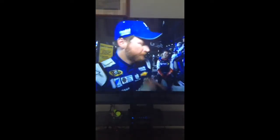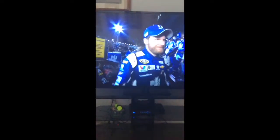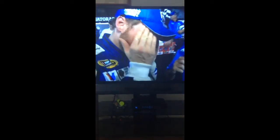Dale Earnhardt Jr. certainly happy to be in Victory Lane, but more importantly, just happy that all the drivers on the track were fine in that big accident. Yeah, and the crew that were standing behind Dale here in Victory Lane, they were the first ones to Austin Dillon because they were right there in that first pit stall. As we look at Austin Dillon's number 3, the tow truck is going to take whatever is left of that car back to the garage.